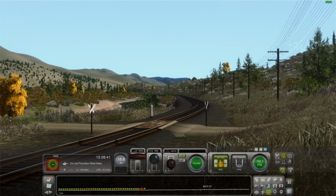Still on a 1.2% grade, so we're going to need to maintain our boiler and everything. So... God, it's hard to spot where... Oh, there he is. Water's okay. Picking up speed, though.